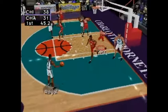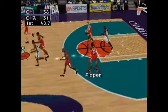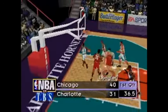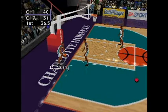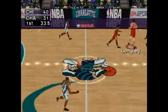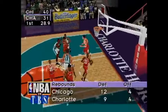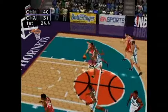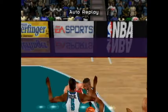Divac receives the ball. Gets it to number five. He launches the shot. Rims the ball out. To Longley. Makes the easy lay-in. The Hornets 31, the Bulls 40. To half court. Number 30 goes up with a jumper. Pippen makes the board. To Kerr. With the layup. Let's check the replay.